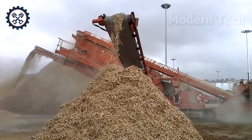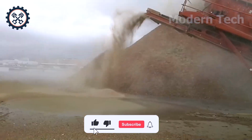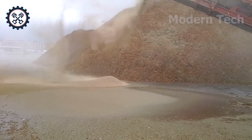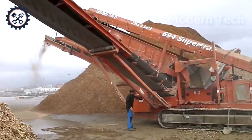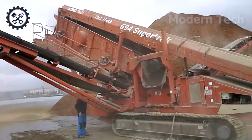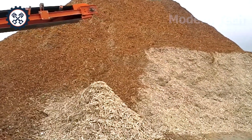It was amazing to see the powerful and precise screening of biomass. The screening machine worked continuously, vibrating rhythmically, separating every piece of wood, dry leaves, and impurities from the biomass. Dust flew, the conveyor belt rotated smoothly, everything was clearly classified. The process was fast, efficient, opening the way for a sustainable recycling chain.